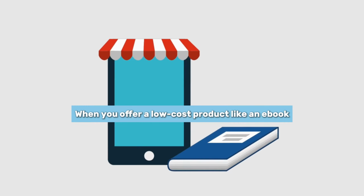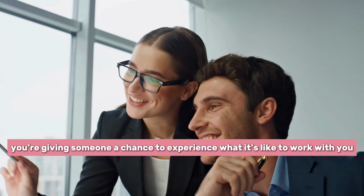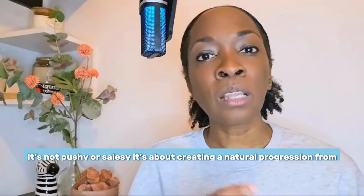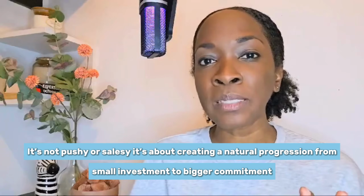Now, let's start with the why. Why does this strategy work so well? It's all about perception, really. When you offer a low-cost product like an ebook, you're not just making money, you're actually giving someone a chance to experience what it's like to work with you. So they're getting a piece of your knowledge and teaching, but because the ebook doesn't reveal everything about your high-ticket offer, it leaves them wondering, what would it be like to actually work more closely with them? And what would I learn if I invested in their course or their coaching? So this curiosity is what drives people to take the next step with you. It's not pushy or salesy. It's really all about creating a natural progression from a small investment to a bigger commitment.